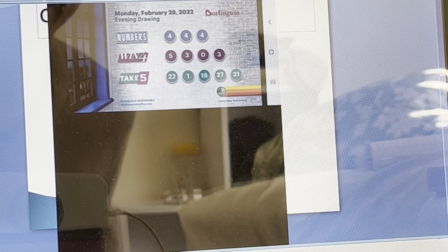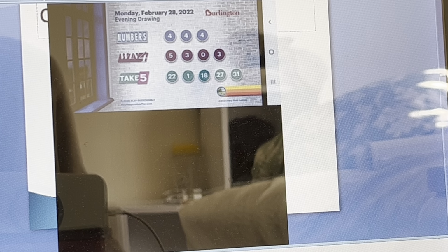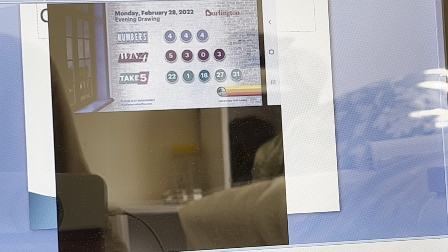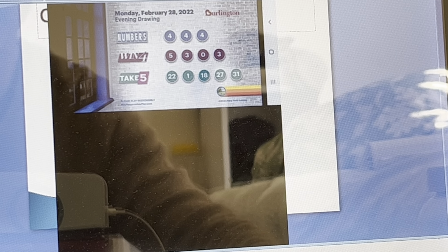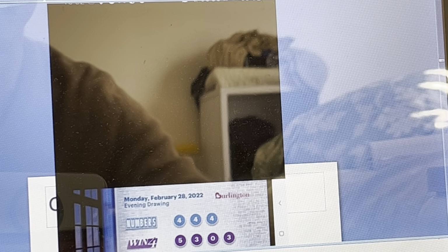So on March 28th, they threw a 444 for New York, and that's how they catch you off guard. They throw numbers anytime they want. But if you have a good system, it doesn't matter when or how they throw those numbers, you're gonna hit those numbers. So keep sending me those winning tickets, and here are the winning tickets for the 444 that came on February 28th.